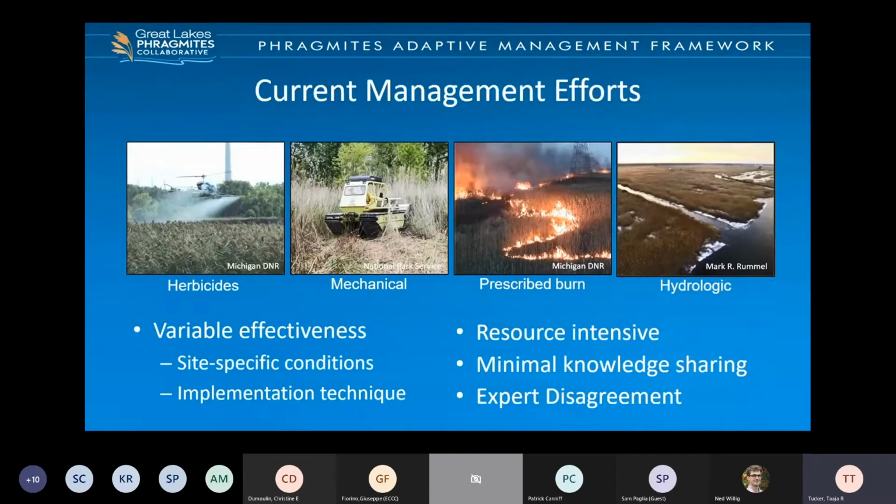A number of traditional methods are used to control Phragmites. Some of these include herbicide applications, mechanical removals, prescribed burns, and hydrologic manipulations, just to name a few. One thing that all of these techniques have in common is that they're resource intensive, requiring special knowledge, equipment, staff time, and funding. However, Phragmites managers are not seeing consistent results when implementing these techniques.